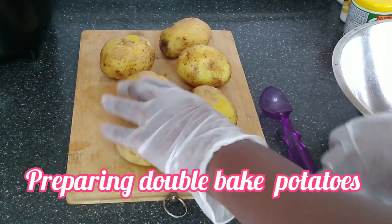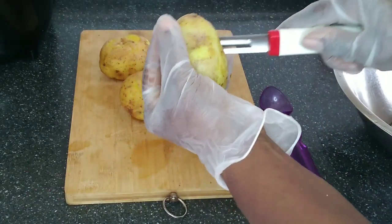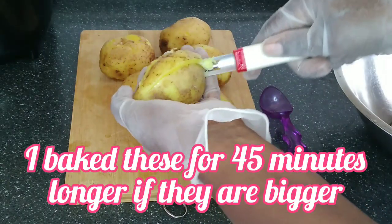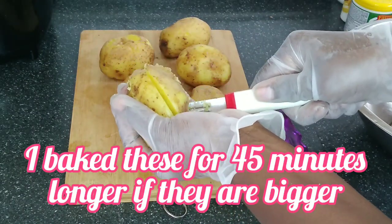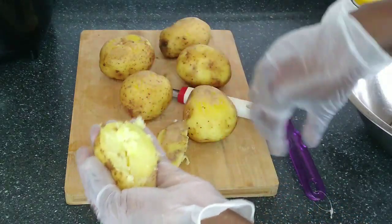Moving on, guys, our baked mac and cheese is completely done. Now we're moving on to some double baked potato. These I baked for 45 minutes. If they are bigger, then you have to leave them for an hour.